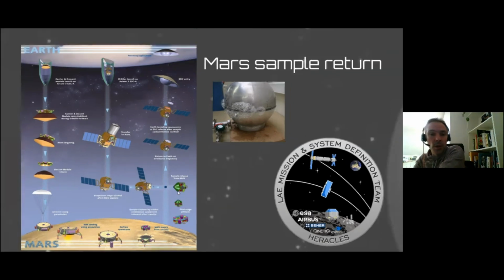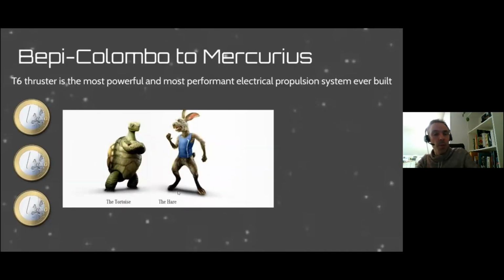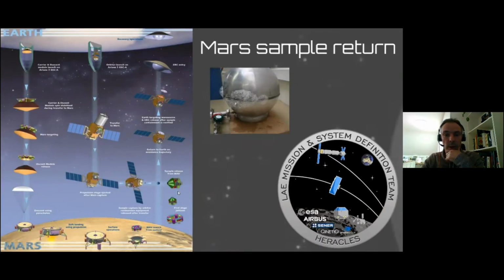And this one is currently on its way to BepiColombo. BepiColombo is the mission, and it's on its way to Mercury. The propulsion engine has been running for, I think, more than a year or so. I don't remember exactly when it was launched.